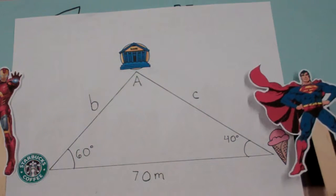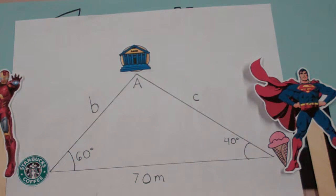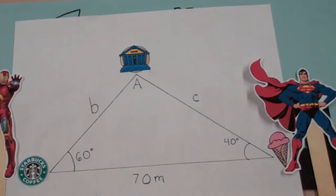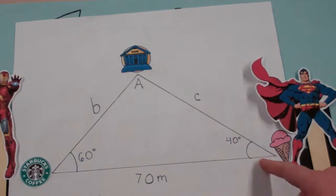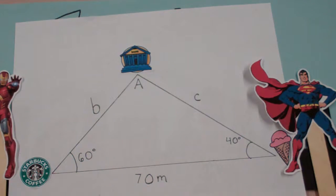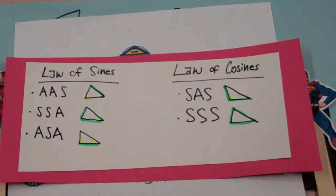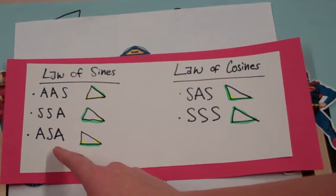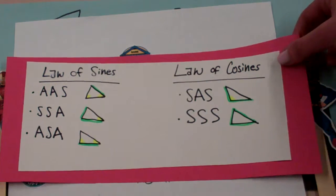And we know that the angle B where Superman is 40 degrees, and angle C where Iron Man is 60 degrees. Since we have the angle, the side, and the angle of this triangle, we can use this chart to determine what law we should use to solve the rest of the triangle. This chart shows us that for an angle, side, angle triangle, we can use the law of sines.